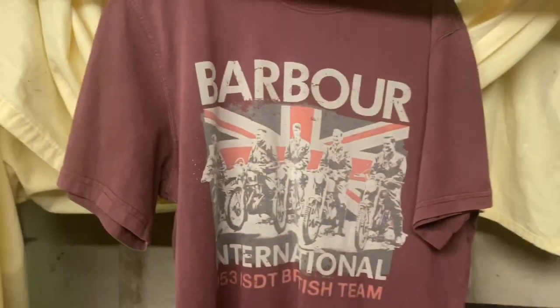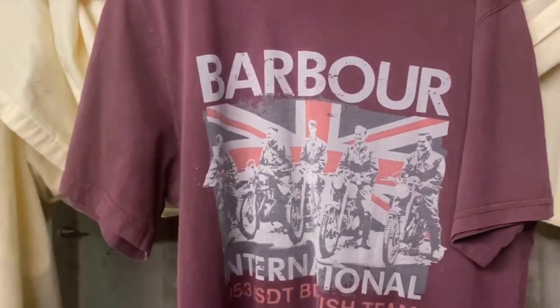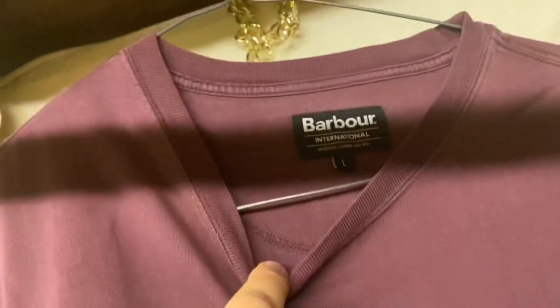Put this Barbour International t-shirt. It was half price today. It was £5, now £2.50. You may have seen on my other videos, I've sold these before. I'll be looking at £12 to £18 on this one. Maybe even a bit more, the fact it's an international.